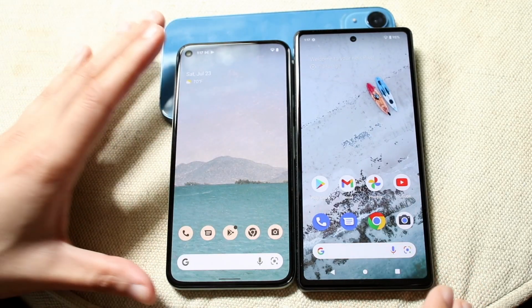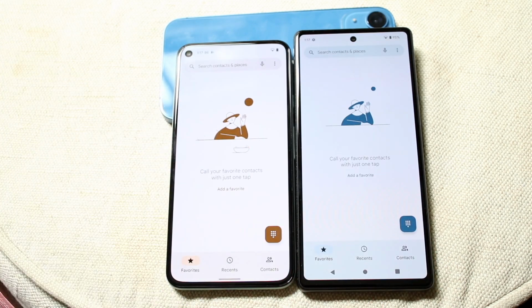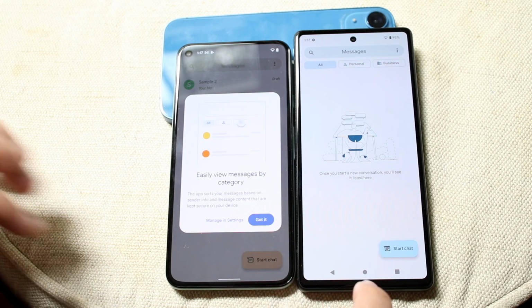So I just cleared out all the apps in the background, as you guys can tell. So let's get into it. Let's do phone calls. 3, 2, 1. And kind of the same thing on both, not that big of a difference. Let's do messages. 3, 2, 1. The Pixel 5 is here. The 6a is here, by the way.